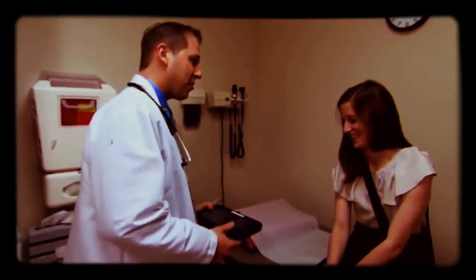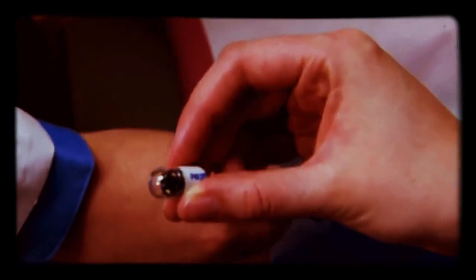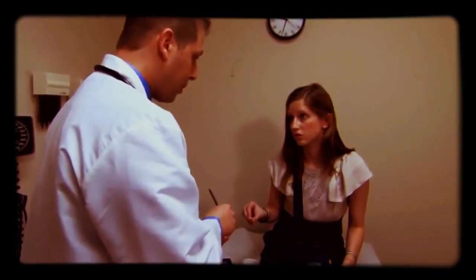Today, Courtney will be taking a pill. But it's not just any pill. It's a miniaturized camera. This capsule is a miniaturized camera. Every time it blinks, it's actually taking a picture. It's acquiring images at a rate of 2 frames per second.